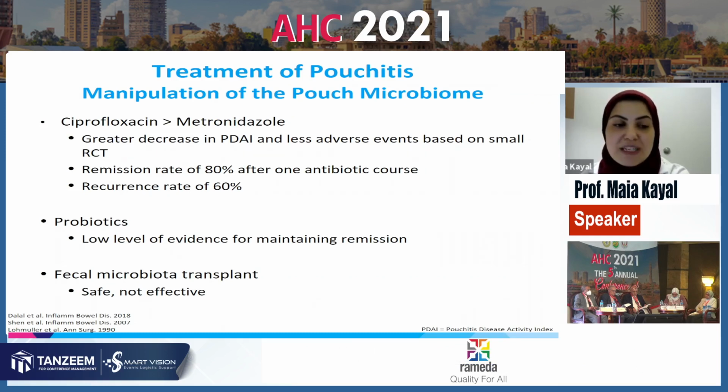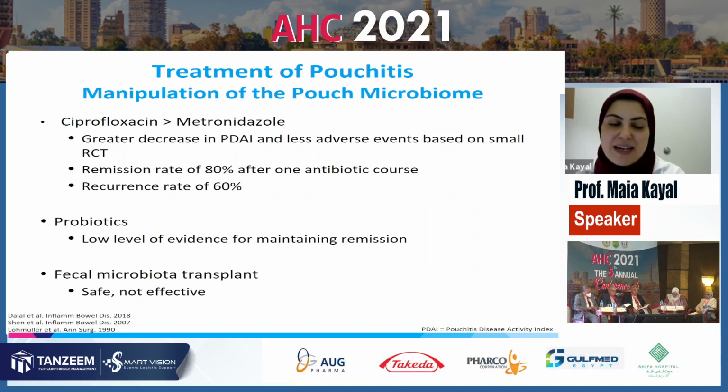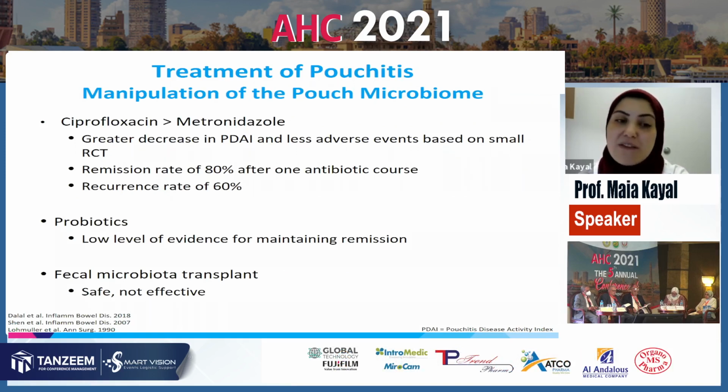The studies have actually shown that it's been safe, but not effective. And I think one of the big reasons is that the stool that they're using for FMT is actually coming from patients with a healthy colon. And they're putting it into patients with a pouch, but at baseline, these microbiota are different. So there's been some discussion about using stool from a healthy pouch to put it into an unhealthy pouch during fecal microbiota transplant. And potentially that could be the changing decision here. But for now, we know that FMT is safe, but not quite effective for patients with acute pouchitis.